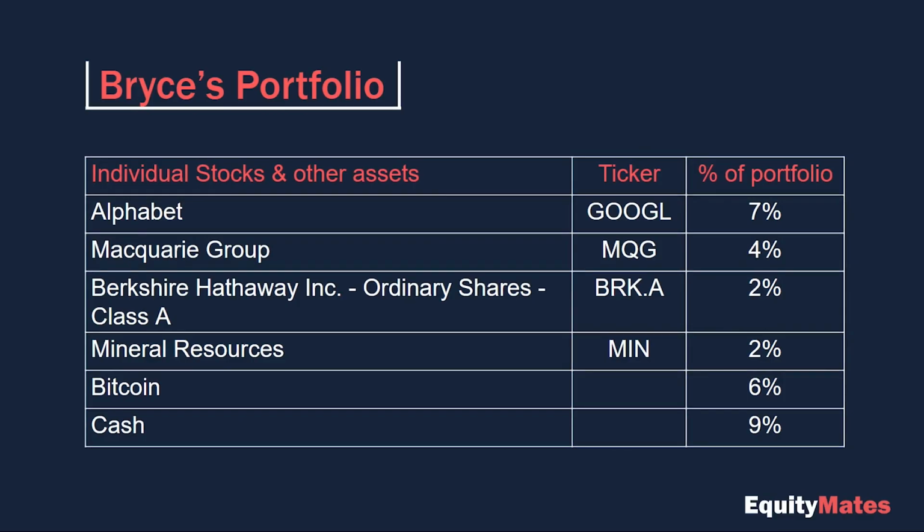As I said, I did have a bunch more, but they were in the 1s and 2s, and I know I've got a couple here in 2s. I want to get Mineral Resources up there, and I'm just holding Berkshire mainly as a bit of a trophy because it's a Class A, and I just want to hold it. So Alphabet, Macquarie, Berkshire, and Mineral Resources. Then to close out the individual stuff, 6% of my portfolio is in Bitcoin, and then I've got 9% sitting in cash.